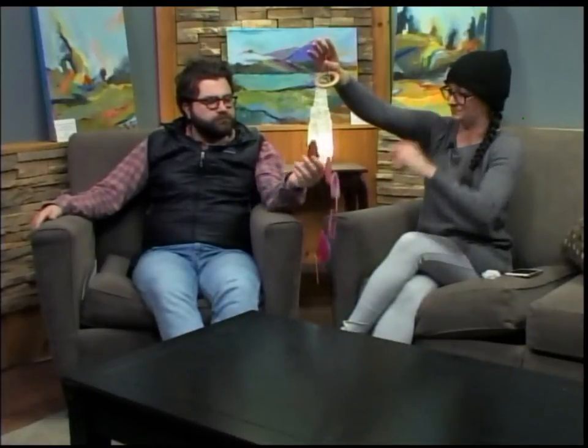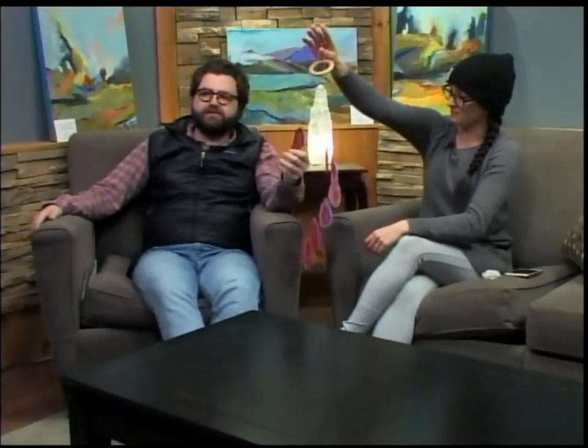Agate is fairly durable, so you can have this outside, and that's gorgeous. I think this one looks like the state of Maine right here. But I love it. All right, well, thank you for bringing all this great stuff and sharing your knowledge with us here.